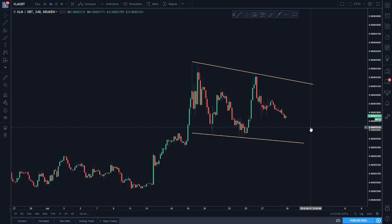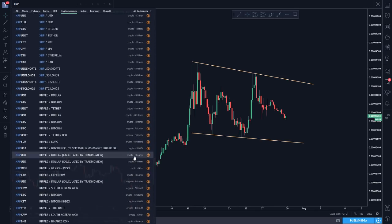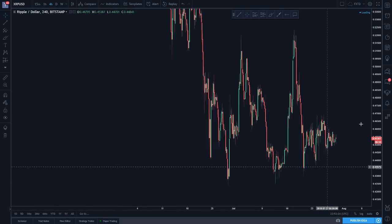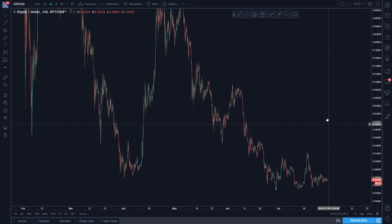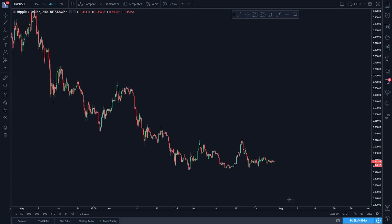Probably Verge, Cardano, XRP. Let's look at Ripple here. So Ripple is an interesting pair. With my backtesting on Ripple, let me find Coinbase. Or not Coinbase, Bitstamp. There we go. With the backtesting that I've done on Ripple, what I found is that it responds very, very well to patterns, and especially continuation patterns. They happen really good and they're very, very clear on Ripple. So it's very interesting. I would encourage you to go backtest it.